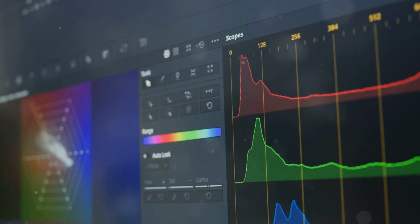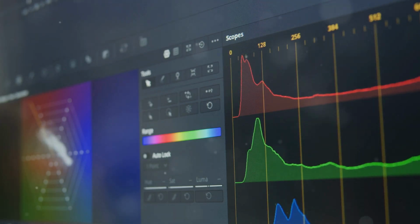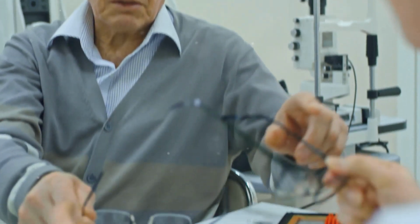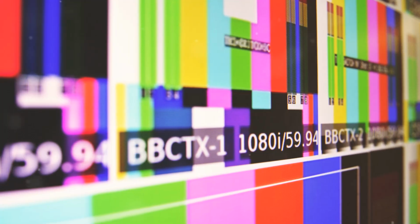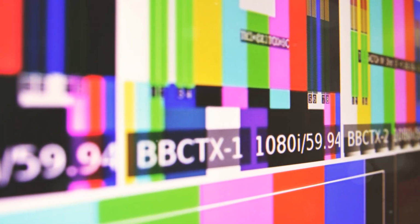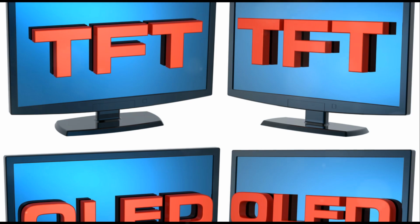IPS panels generally offer better color accuracy and consistency compared to those older TN panels. Trust me, your eyes will thank you for those vibrant and accurate colors, especially after staring at a screen for hours on end. Plus, with IPS, you're less likely to experience those annoying color shifts that can strain your eyes.